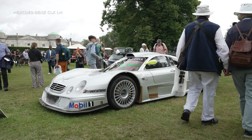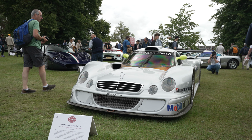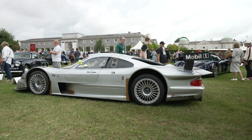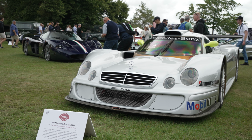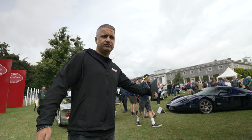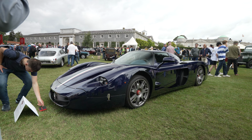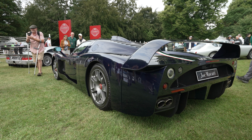CLK LM, Joe Macari number plate on there, so it's probably one of their cars. Don't know if it's a road going car, it's probably not, probably just a track focused car. And then you got an MC12 Stradale. Look how long that car is. Talk about front and rear overhang, hey?